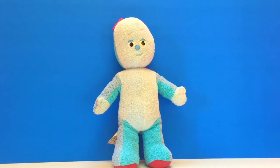Today, Iggle Piggle is a little bit sad. He has lost his blanket again and does not know where it's gone. Poor, poor Iggle Piggle.